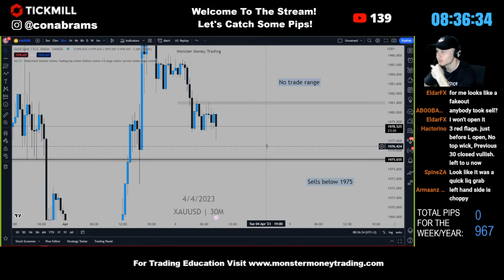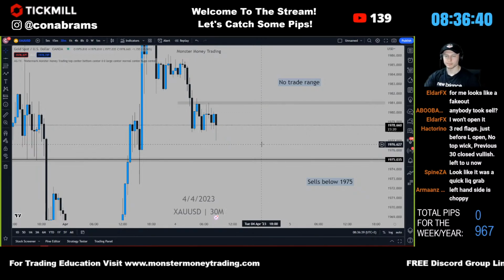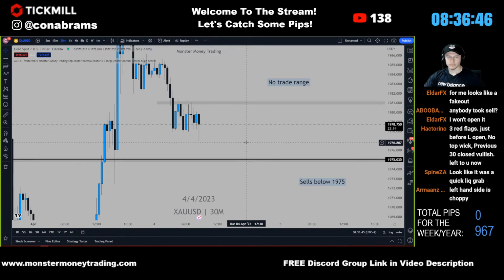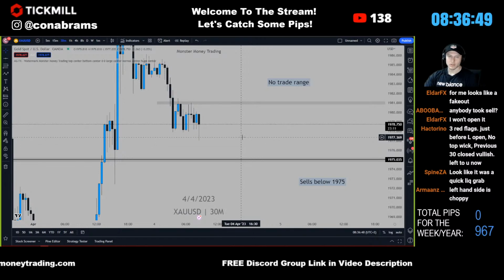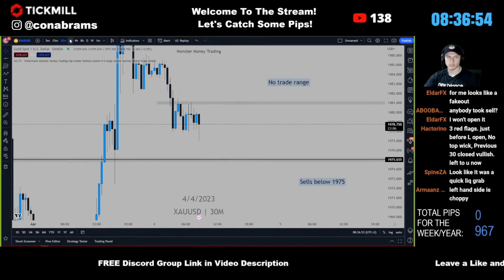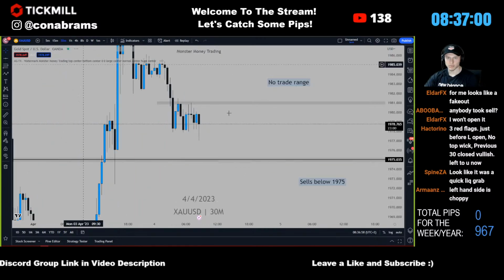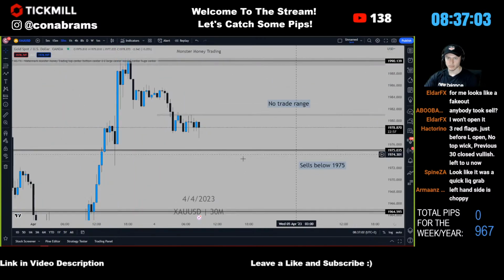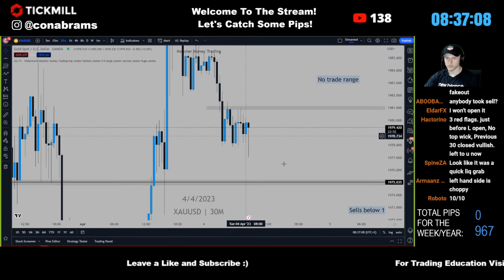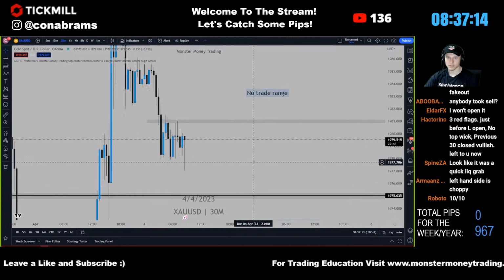So, goodness. By the looks of things, probably paid to stay out there. You know, the setup wasn't ideal at that point. If direction were a bit more clear on the higher time frames, a move like that could have made sense, keeping the position in, the sell stops in. But with things still a bit choppy on the higher time frames, I'm not going to take a chance and leave in sell stops when we've got no top wick and the previous 30 closed the way it did. So good thing to have deleted those sell stops.